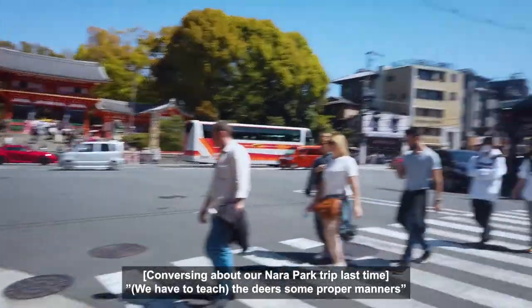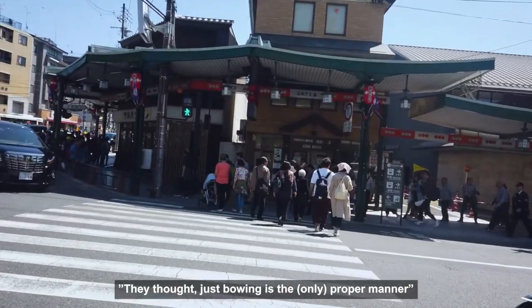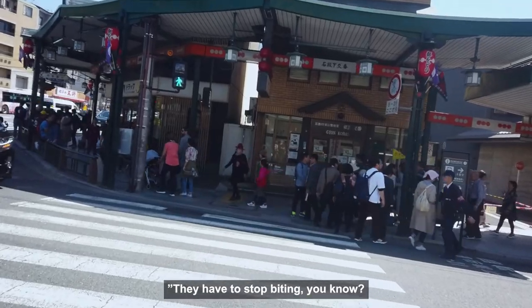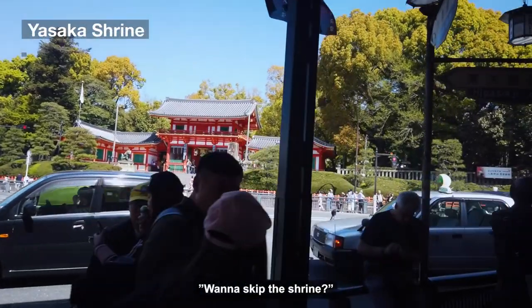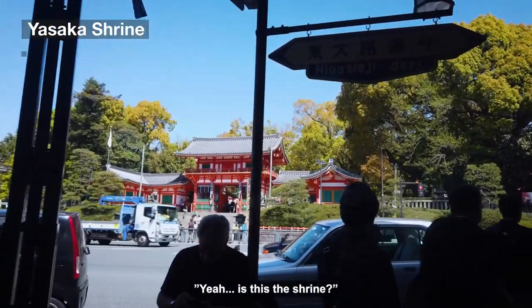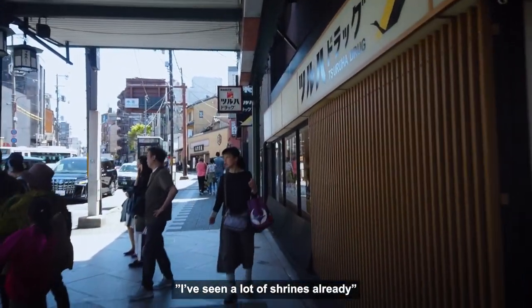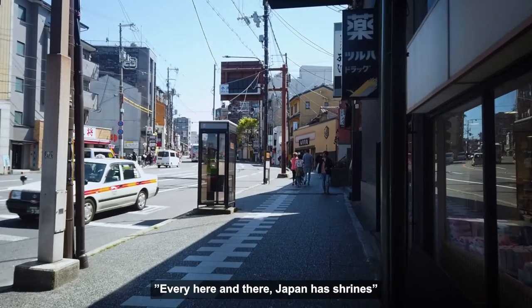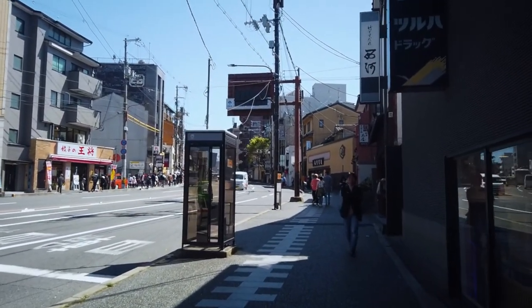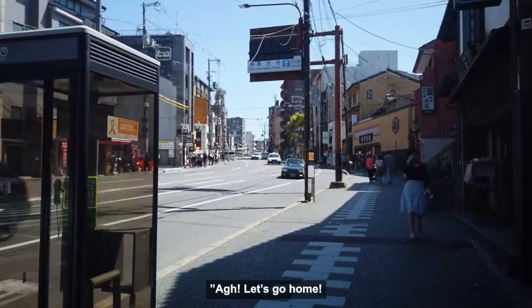There's some proper manners. It's not just bowing, it's the proper manner. You have to stop biting, you know? Want to skip the shrine? Hmm? You want to skip the shrine? Yeah, is this the shrine? Let's skip the shrine. I've seen a lot of shrines already. Every here and there, shrines. Where are we going next? Temple. Ah. Let's go.